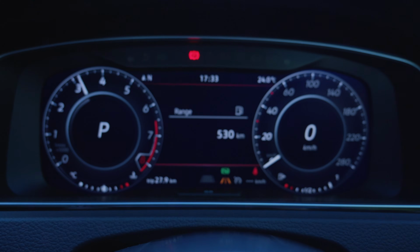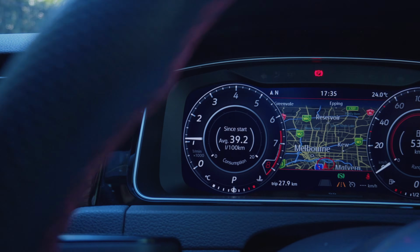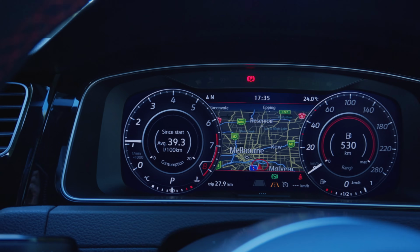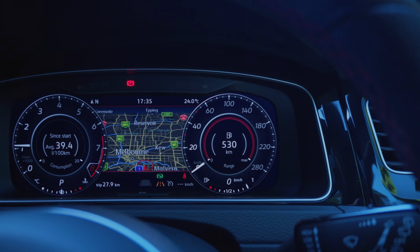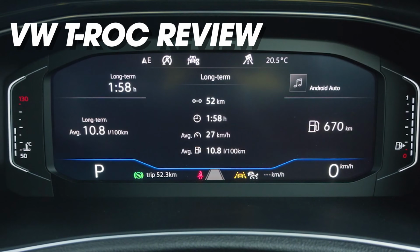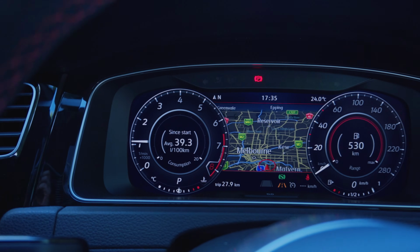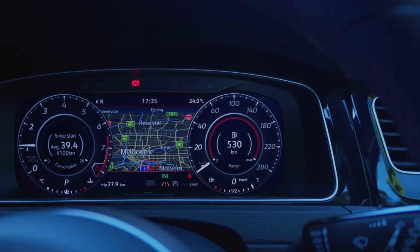The 12.3-inch digital instrument cluster is also fantastic, but with an asterisk. On the left, you have a giant tachometer. On the right, you have a giant speedometer. And then in the center, you can display pretty much whatever you want. My issue with it is that clearly not all Volkswagen systems are built the same. In my T-Roc review, you could change the way the system looked and its layout, but in this one, it's stuck with the tachometer on the left, speedometer on the right. That's it. It's a minor complaint, but I wish it did have a bit more functionality.